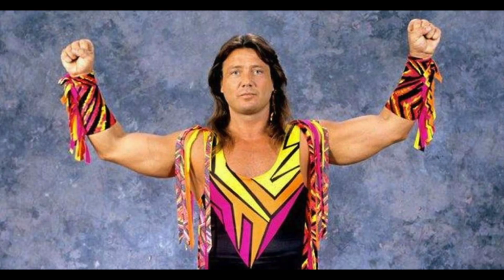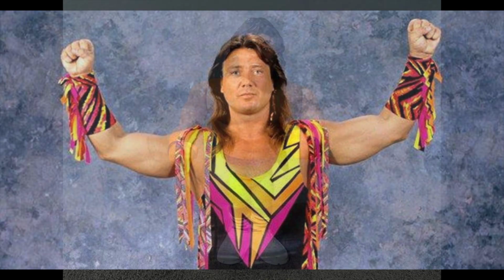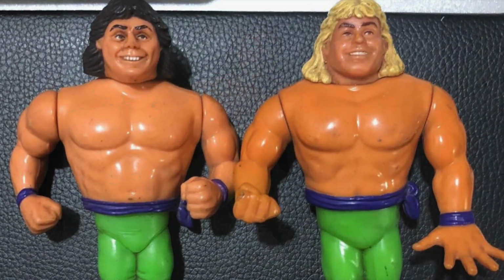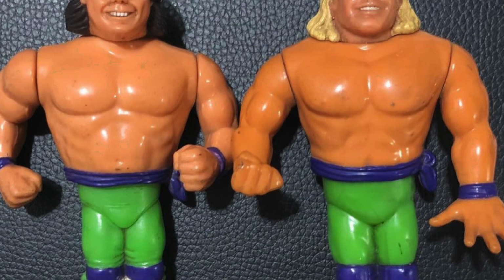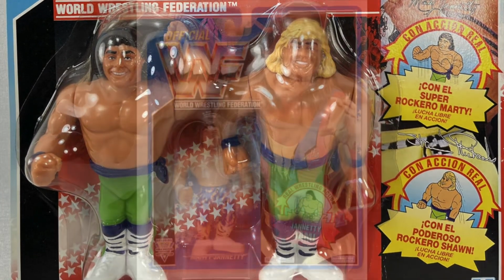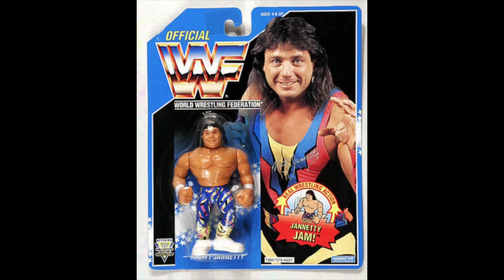Number 9, one of the Rockers. This is the Rockers version of Marty Jannetty. Reason I never really liked this is because his legs would get stuck up in him from time to time. Interesting that the Rockers were a 2-pack, and later on, one of the hard-to-find Marty Jannetty is a repaint and a retool of Shawn Michaels.